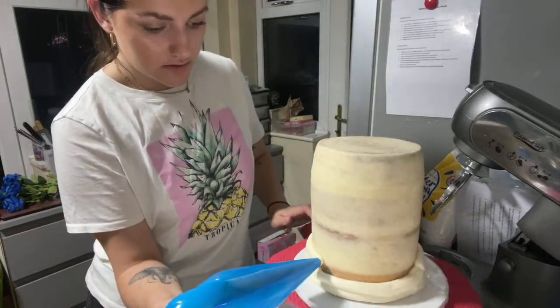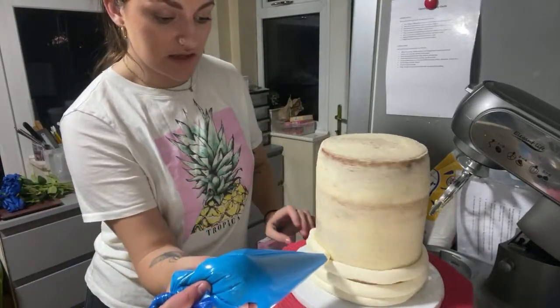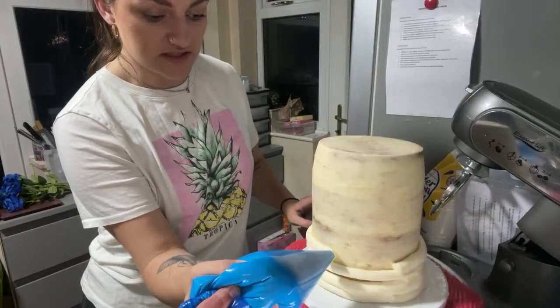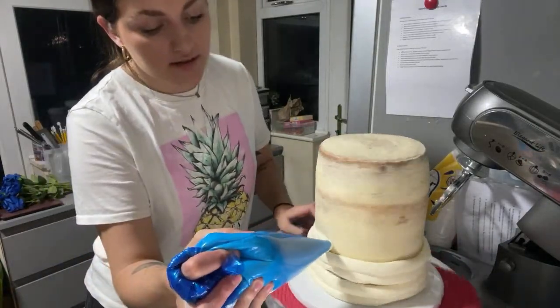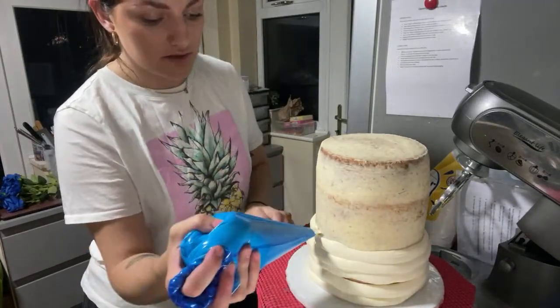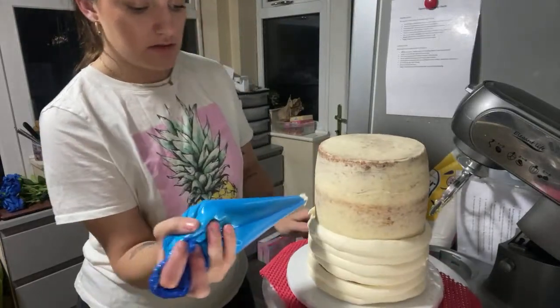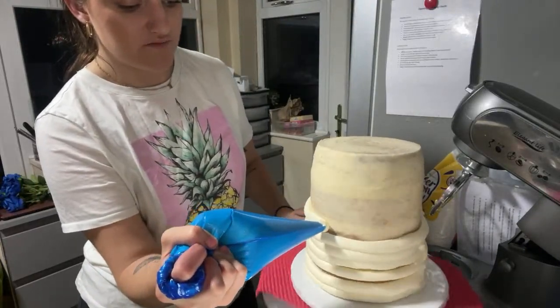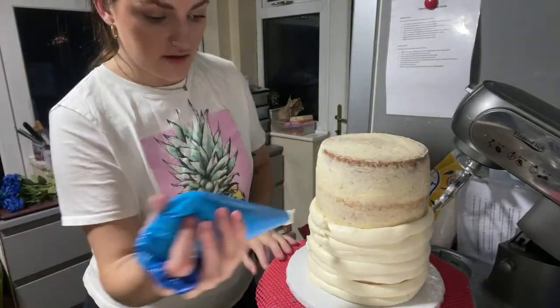Right, we are just doing the final coat first, and then we literally just have to stick all these pearls in and then the flowers, and then we're done. We have a few bits of piping which won't be too crazy. So yes, a very, very simple design. Should be done by about 9:30 latest.